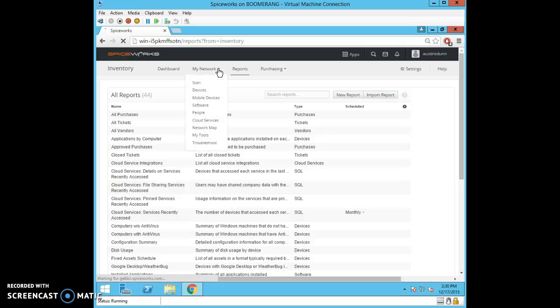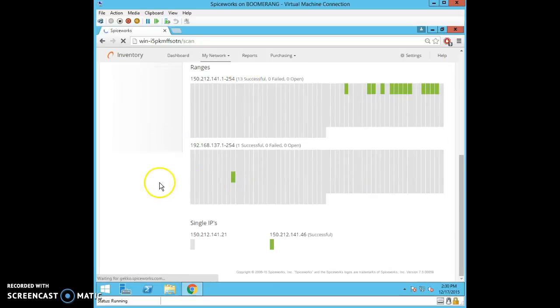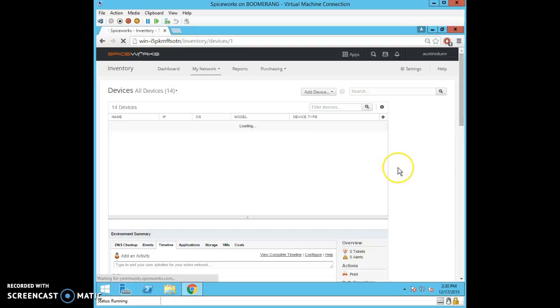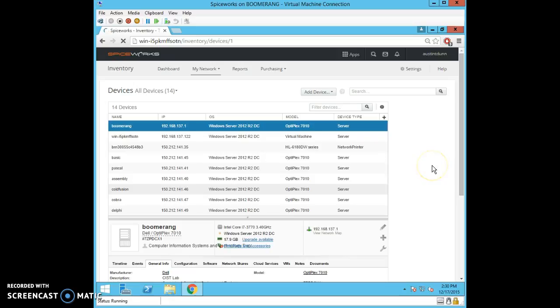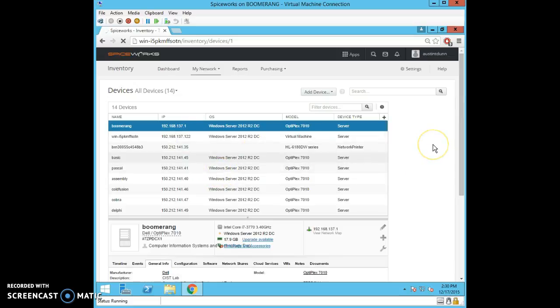Like when I first did the scan, I had to set up, let me see if I can find it, I'll do Boomerang. For Boomerang, it's not going to show me, but what credentials I had to use to get in and sign in, because if you don't have the correct credentials, it won't tell you what programs and what's on it, because it's not able to sign in and look at what's in it.